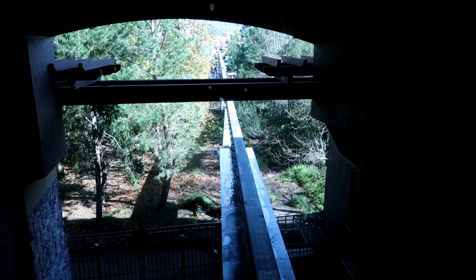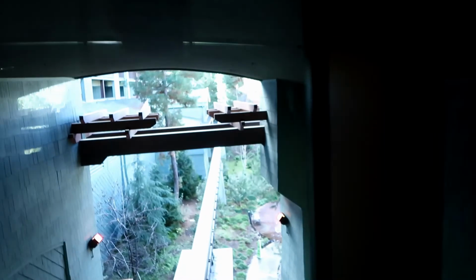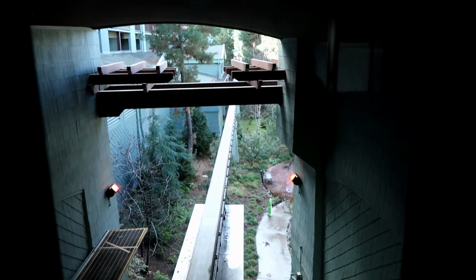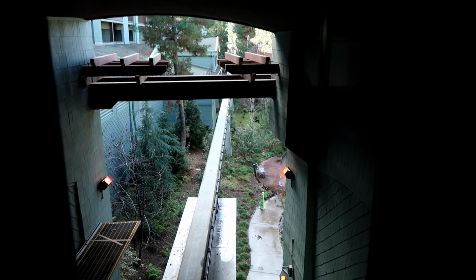So the Mara goes past here, but we haven't seen it go by yet. This window's right off of our room, so maybe one of these times we'll see it come by. But yeah, it goes under us. Actually, I'm not sure which direction since I've never seen it come by, but hopefully I'll get a shot of it before we check out.